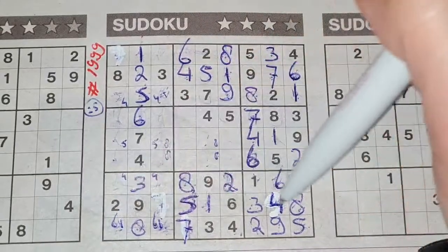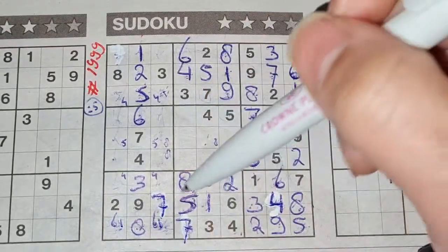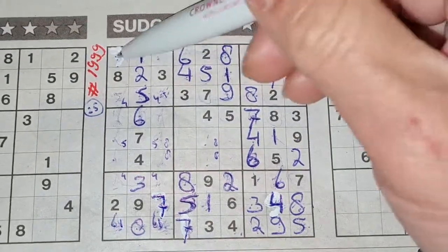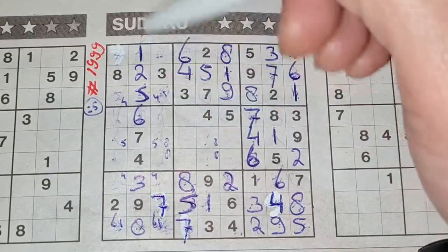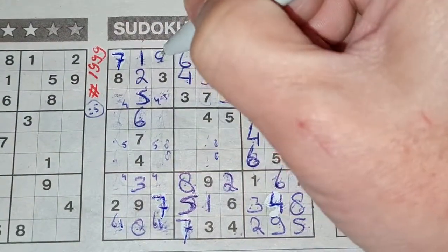One box left in this row. This should be the 7. Yes, still the 7. Alright, so we have here two missing numbers, the 7 and the 9 in the first row. Now we have a 7 there, no 7 there. 7 was correct, and this should be a 9.